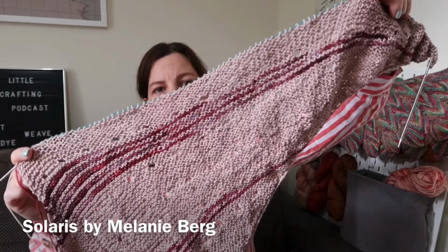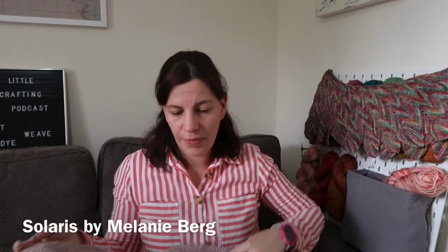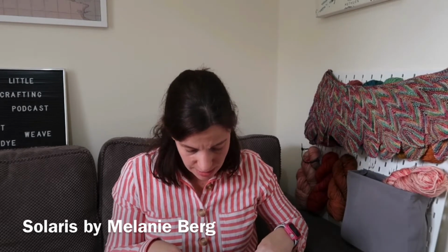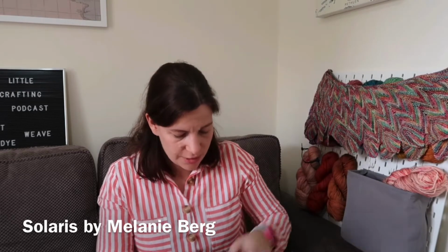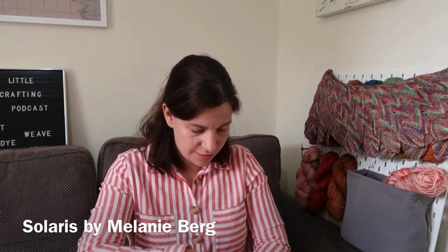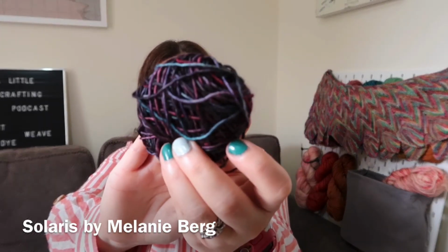So these are kind of stripy sections, and I do really love the way that it's turning out. It also later on has a really beautiful detail that I like the look of, which is part of the reason I wanted to knit this shawl in the first place. Another reason I think I haven't carried on with it is I've just finished using this yarn, this one here, as the contrast, and I was deciding what to use next, and I think I decided on this one, but it's a very dark yarn, so I'm not sure how it's going to turn out.